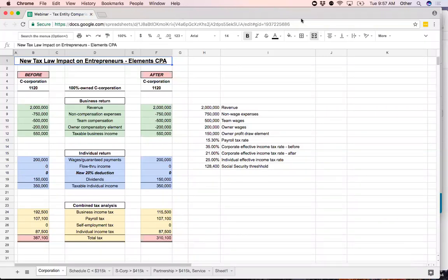So next, what I want to do is really just walk you through an illustration. We did a lot of sort of talking about what this is actually going to look like at the end of the day for you. So I've got a couple tabs here, and we're going to look at the before and the after for 4 different scenarios, just to illustrate how this is going to play out in real life on actual tax returns.